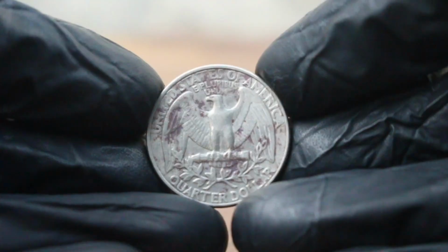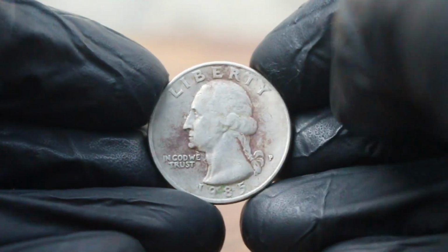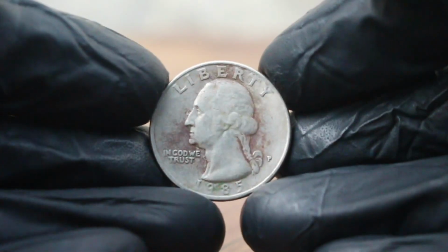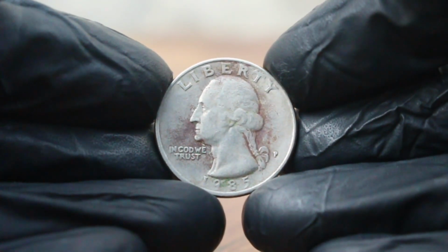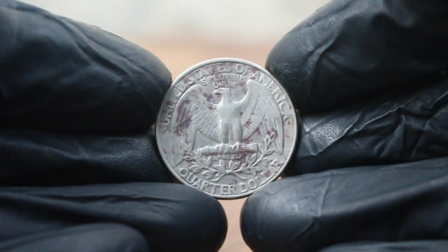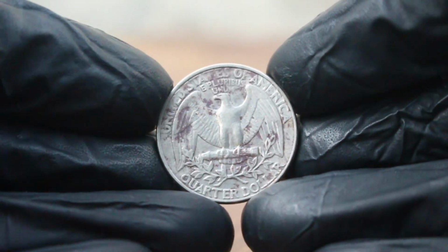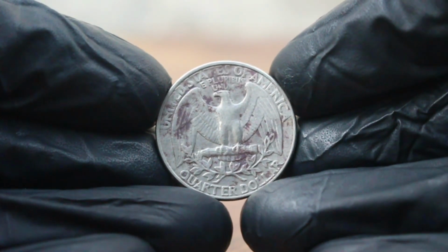collections today. The Washington quarter has been a staple of American coinage since 1932. It was originally issued to commemorate the 200th anniversary of George Washington's birth and quickly became popular due to its striking design by John Flanagan. This 1985 version continues that rich tradition but with interesting nuances that collectors are eager to uncover.